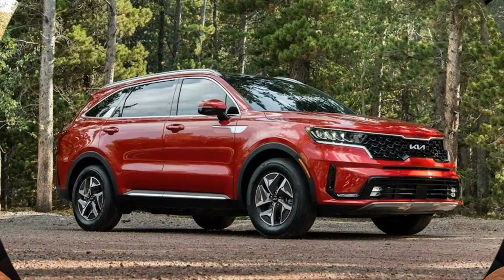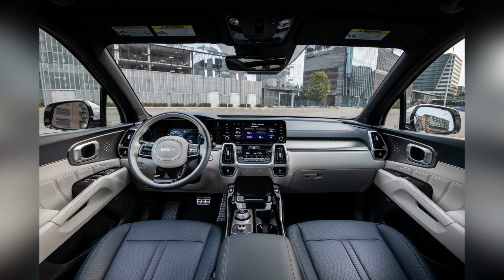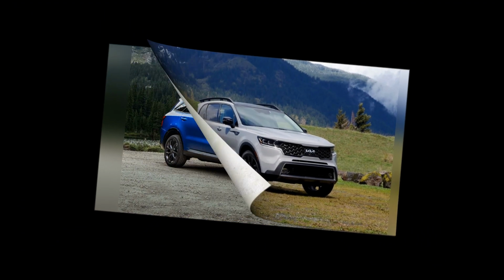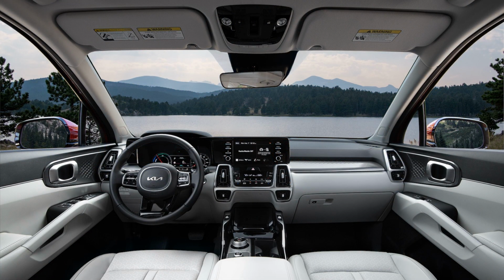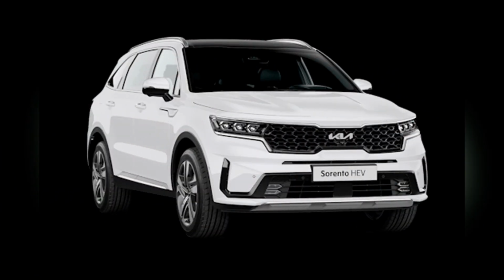A defining feature of the Kia Sorento is its contemporary and refined exterior design. The SUV boasts Kia's signature tiger nose grille, sleek lines, and a confident stance that projects a sense of sophistication and strength. The Sorento's exterior not only enhances the SUV's visual appeal but also aligns with its status as a versatile and family-oriented vehicle, making it an appealing choice for drivers who appreciate a blend of style and functionality.